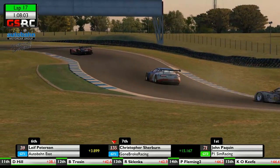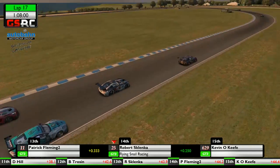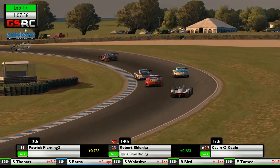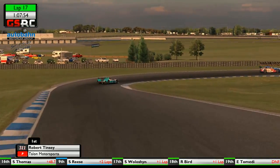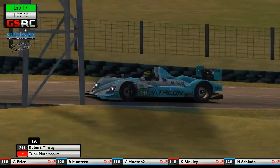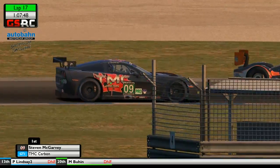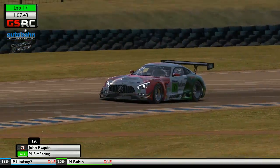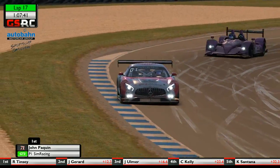Now that we had a bit of a moment to actually watch a balance update where we stand with each of the three classes, Tinsey is our leader overall, and in the prototype, Stephen McGarvey, top driver in the GT1 class. John Paquin still leading the way in the GT3s. We haven't even really looked at John since the drop of the green. Maybe because there's not much to talk about. He's just been gone, making things happen.